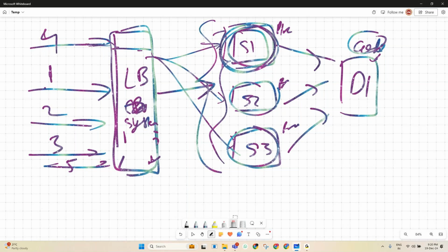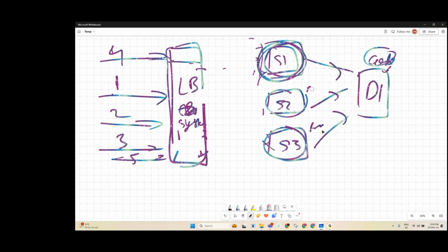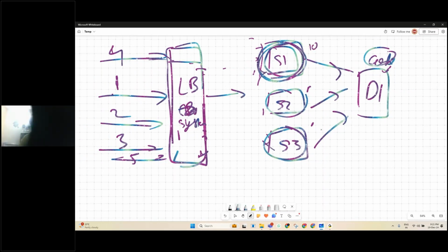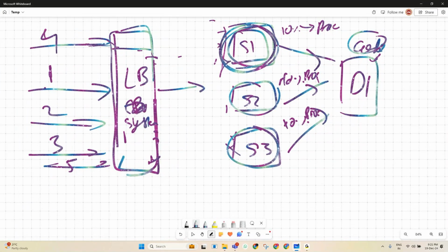Now, for example, let's say before any request comes, the utilization is at 10, 10, 10 percent. Let's say I'm looking at the processor utilization of each CPU. 10% of the processor is being used. Now what will happen? The requests will start coming. Let's say one request comes. What will the load balancer do? It will send it to S1. The next will go to S2, the next to S3. So let's say all will become 20, 20, 20. This way it will try to maintain the percentage equally.